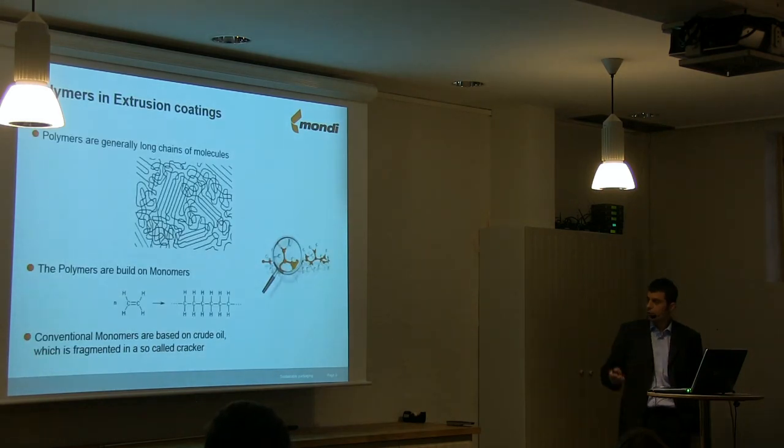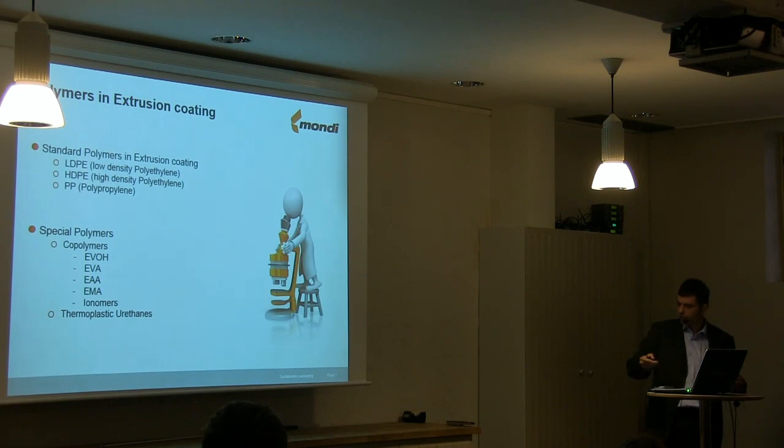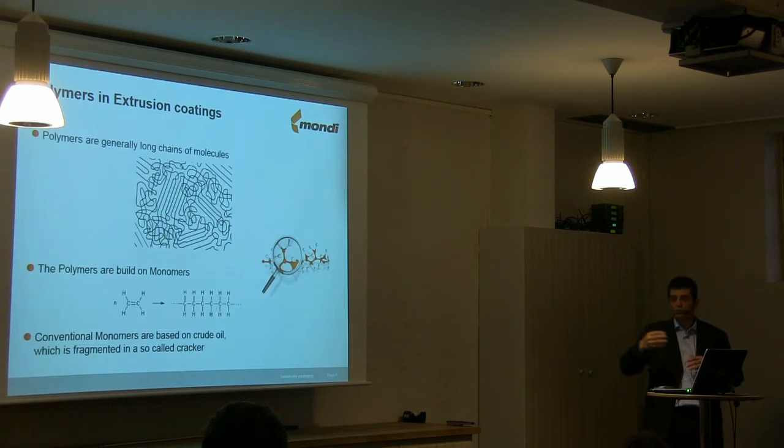So, normally we use standard LDPEs, polypropylenes, or other crude oil-based polymers, and the chemistry behind is basically that you have crude oil. This crude oil is put into a cracker. You produce ethylene, and out of this ethylene, this monomer, you produce long chains of polymers, which look on the macroscopic scope like that. So it's long chains which are either amorphous or crystalline, and this also defines the final properties of the polymers.